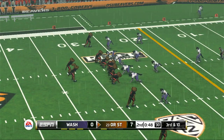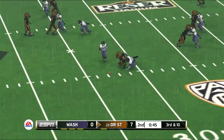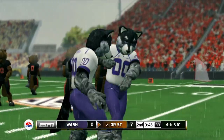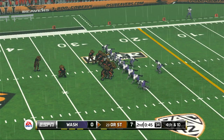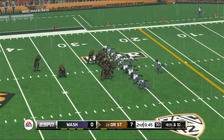Black 5, black 5. Zips it to the tailback, incomplete. Number 24 was the intended receiver. It's fourth down. So the kicker comes out. He'll try to put 3 points on the board. Oregon State can make this a two-possession game with this field goal.